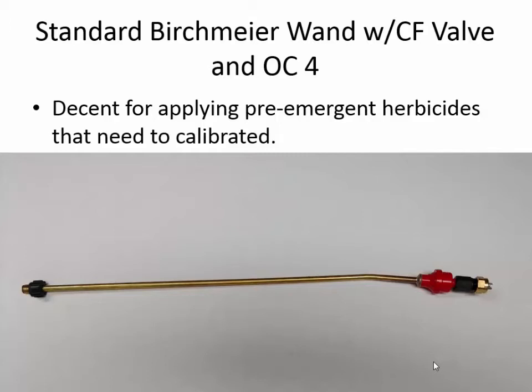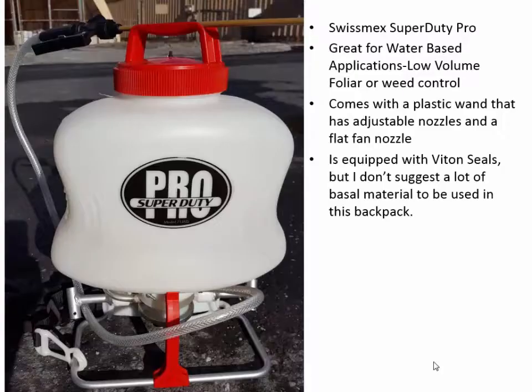Whereas if I have a standard backpack without that CF valve and I'm pumping, I'm going to have varying pressures of 10 psi to 50 psi all the time. As that thing lowers pressure as I'm spraying and then I repump it, now I'm back up to 50 pounds. With that CF valve, that red guy right there, I can keep that at 21 psi all the time. So I'm delivering the same amount of material all the time.